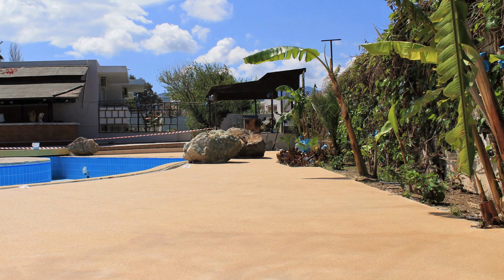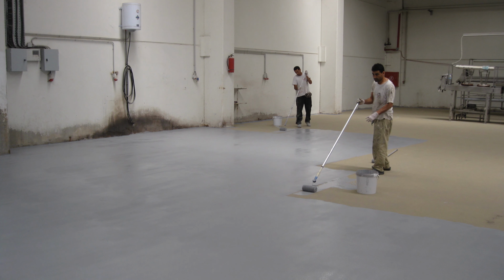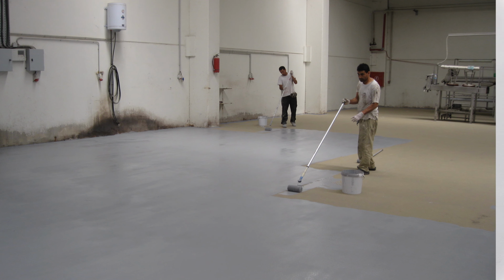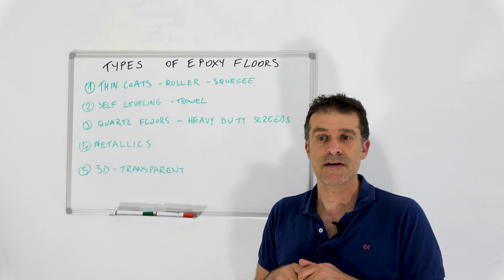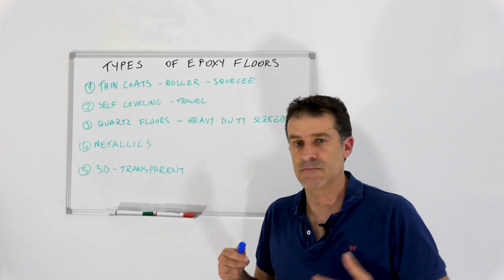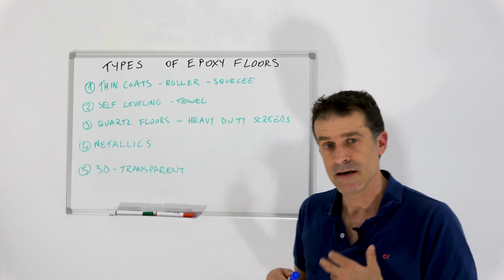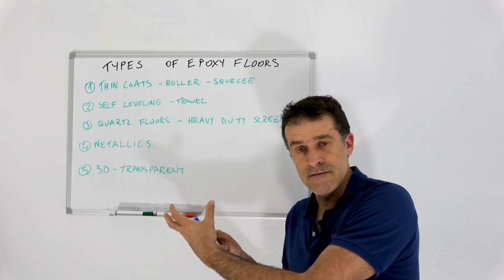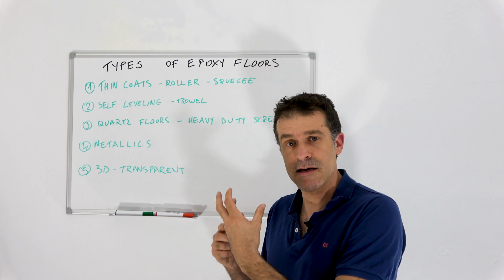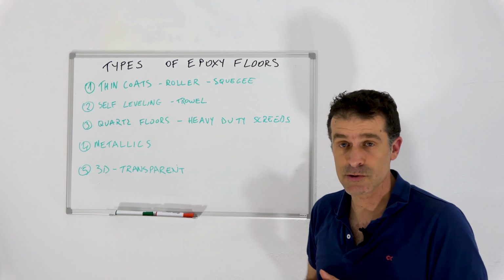If you have a factory with really heavy wear and tear, they need something stronger than conventional epoxy. This is common in the dairy industry where they use some sort of cementitious screeds. We can also talk about urethane and polyurethane screeds, but I'm not going to go into that much detail. Just understand that these are types of floors where you combine the resin of the epoxy with some other aggregate that makes it stronger. So these are quartz and all types of heavy duty screeds.